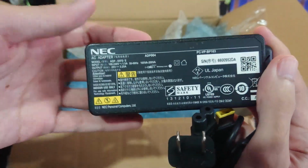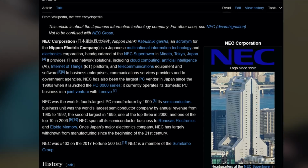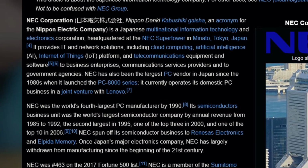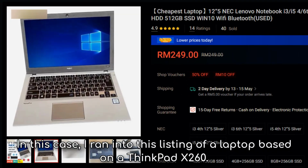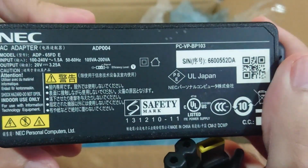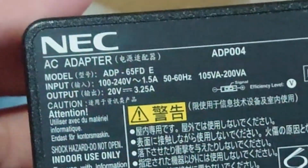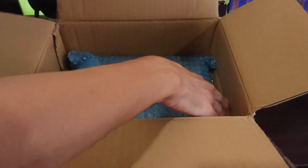If you notice that the NEC power adapter has a Lenovo rectangular plug, that is because this adapter was made during the Lenovo and NEC joint venture since 2011. I heard of this when I ran into a listing of a ThinkPad-based NEC laptop on Shopee, and then I did some research on it. The description says it's at least enough juice to power up the M715q, which is indeed 65 watt. I mean to say 65 watt.